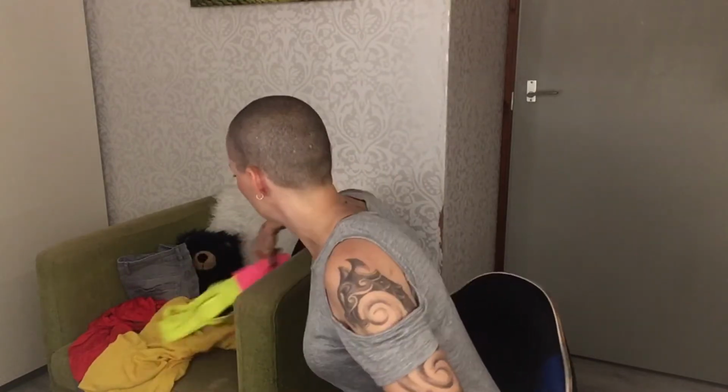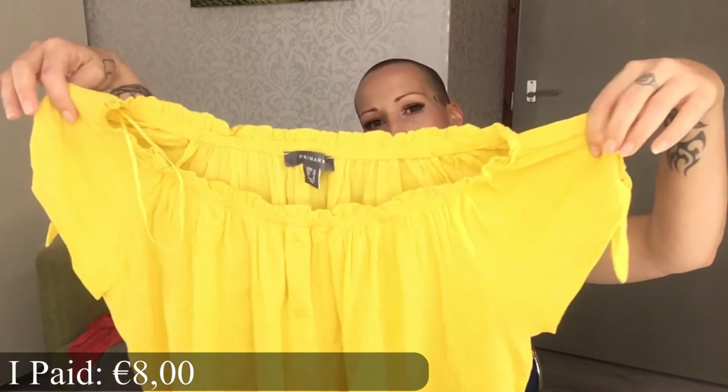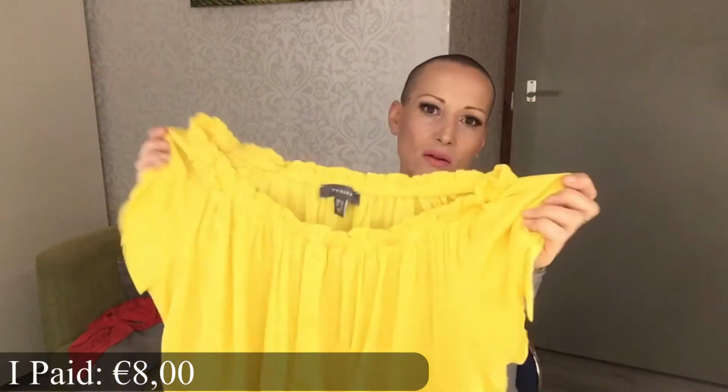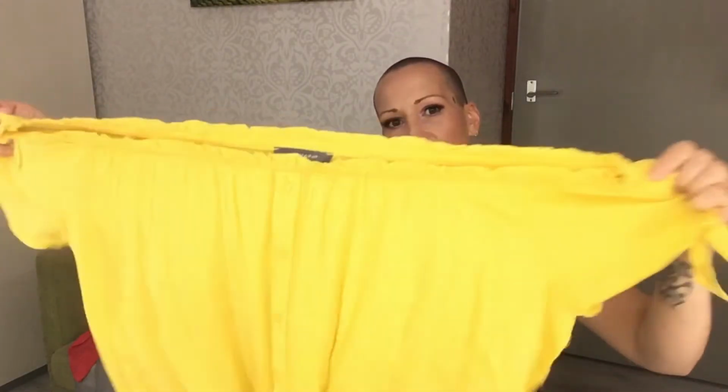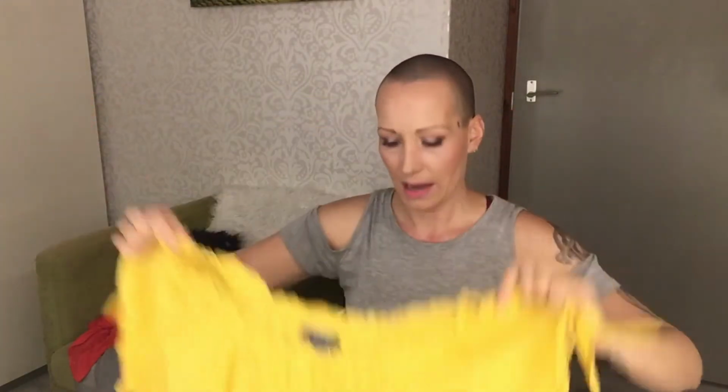Yeah, what else did I get from there? I got something yellow. It's the first yellow thing that I got ever, but I really liked it. On camera, I don't know how it translates, but it is a corn yellow. It has a stretchy top, and I got this two sizes too big for me.